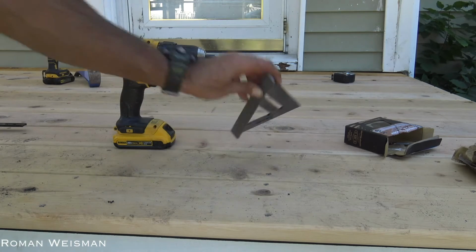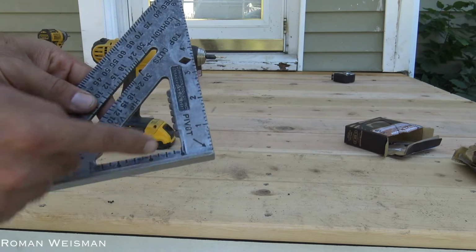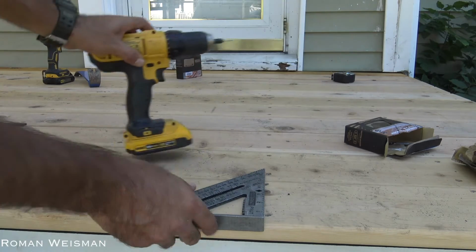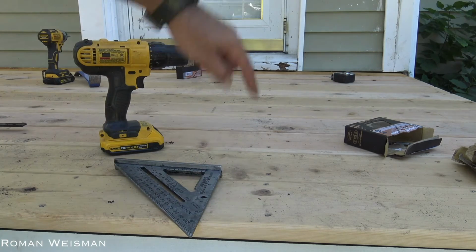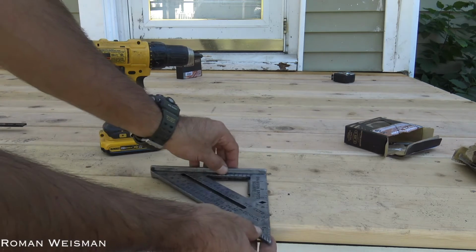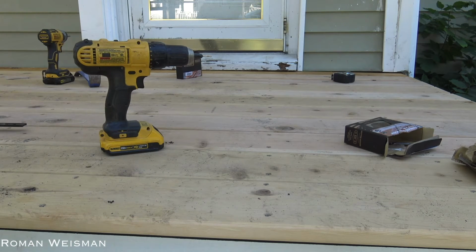What I'm doing is taking the triangle, checking where the joist is, doing 1 inch from the end, pre-drilling, then 1 inch from the other side, always making sure I'm at the center between the hole and the joist, and then just doing 1, 1, 1. It's a slow process, but as you see the result is beautiful. Everything is centered.